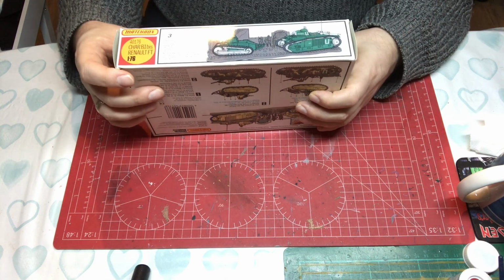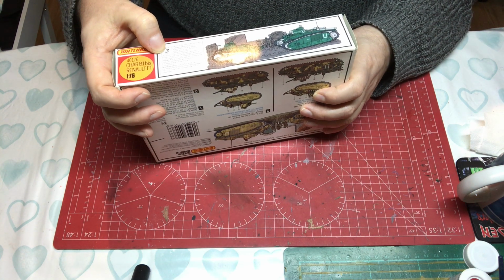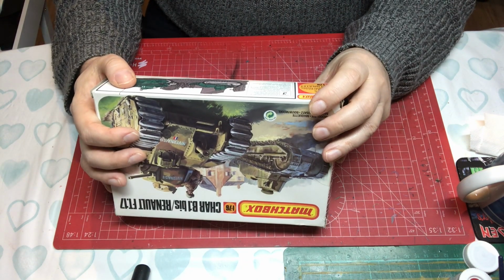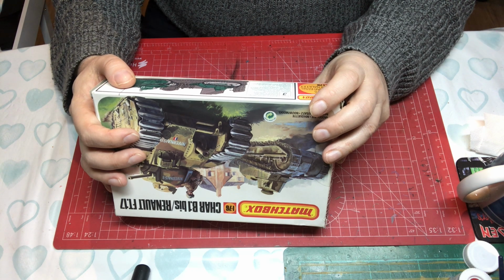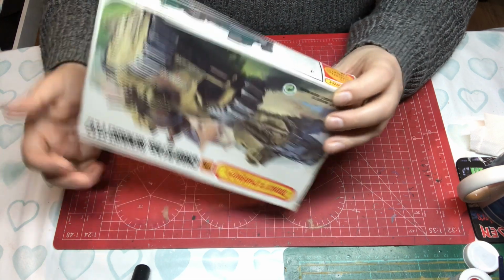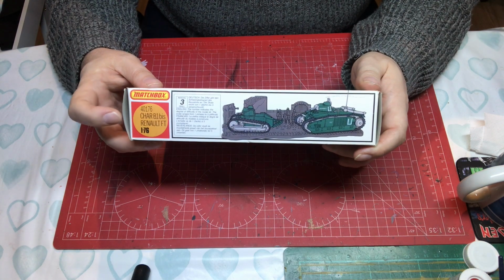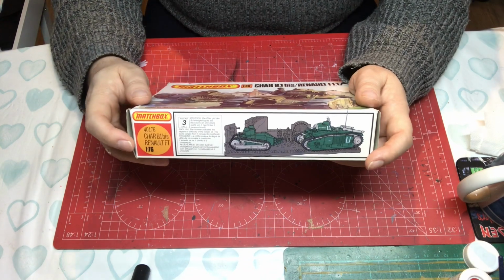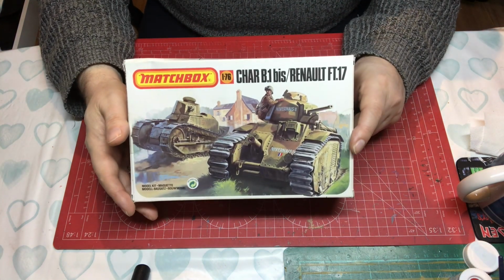We have a skill level 3, and it says on there, if I just quickly read it, the number indicates the degree of difficulty of the model kit. The scale ranges from 1 simple to 5 difficult. So this was a 3, and I'm fairly sure Revell have them out as 4s. So yeah, which is nonsense.